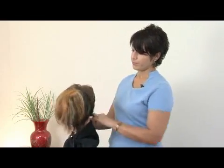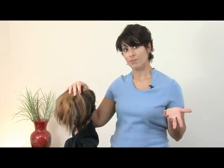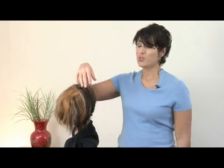And just remember, the difference between a good haircut and a bad haircut is about 2 weeks. So these are some ways to prevent some hair disasters.